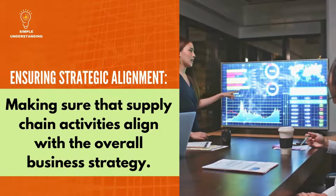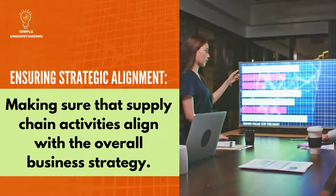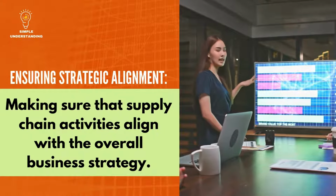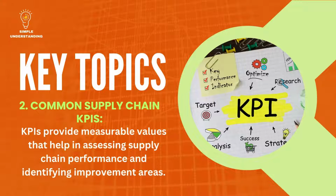C. Ensuring strategic alignment. Role. Making sure that supply chain activities align with the overall business strategy. Example. Ensuring that cost-saving measures in the supply chain do not compromise product quality or customer satisfaction. 2. Common supply chain KPIs. KPIs provide measurable values that help in assessing supply chain performance and identifying improvement areas.